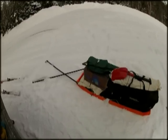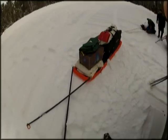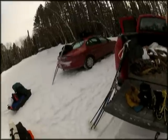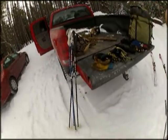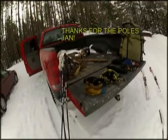The homemade half old snowmobile tie rod, half Schedule 80 poles there. Got some awesome free ski poles, compliments of Jan Horek. And yeah, so we're getting ready to head out.